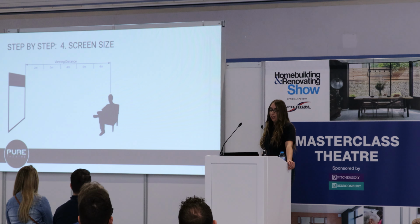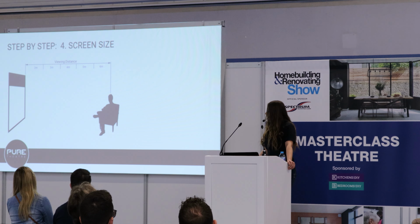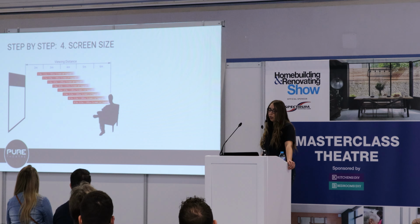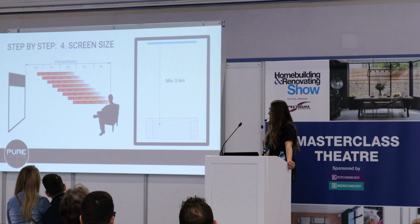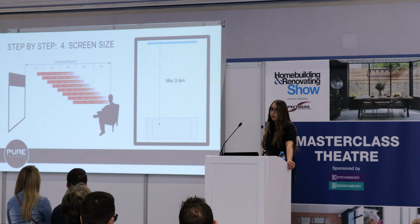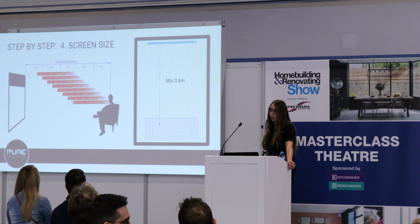The important factor here is the viewing distance. This is the distance from the screen to the main seating area. This is why it's important to have an idea of where your seating will be before you choose your screen. By using the distance calculator, you can correctly select the right size screen for your room. So, for example, a 100-inch screen, you'll need between 3.6 and 4.8 metres between the screen and your seating area. Screen retailers should be able to assist you in selecting the right size screen for your room.